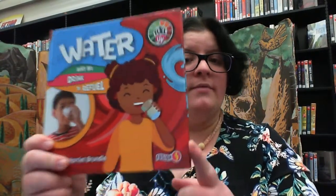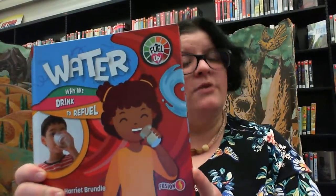Stepping away from the fantasy and the fiction, we're going to talk a little bit about a few non-fiction titles for the end of our book look here. Our non-fiction titles come in a variety of difficulty and reading levels. And again, we're going to start off with a simpler one and move into the more complex. So starting off, we do have a new nonfiction title here about water. It's called Water: Why We Drink to Refuel.